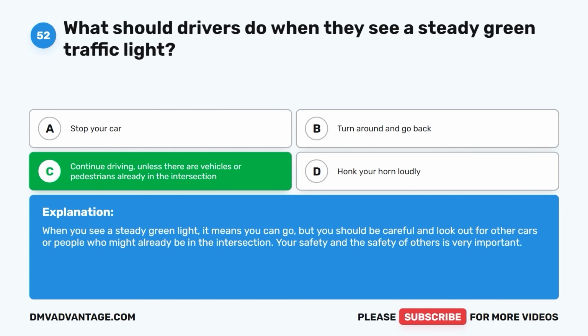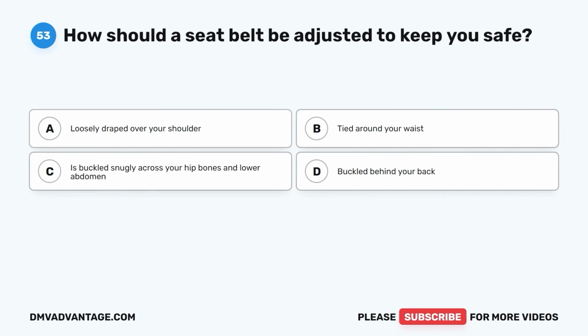Your safety and the safety of others is very important. Question 53. How should a seatbelt be adjusted to keep you safe? A. Loosely draped over your shoulder. B. Tied around your waist. C. Is buckled snugly across your hip bones and lower abdomen. D. Buckled behind your back.